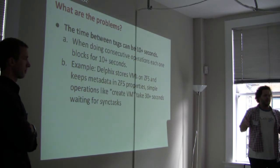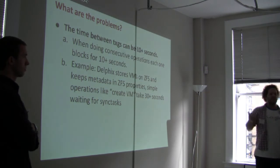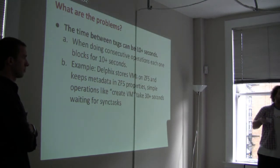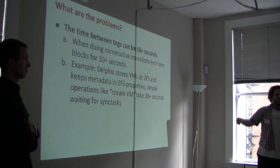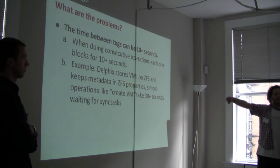Right? But if you're on a heavily loaded system, in order to finish the transaction, all the dirty data has to be on disk. So if you have lots of data all the time, it takes more than 1 second to sync it out, and so the IO throttle scales our target. We've got a system at Delphix where each TXG is about 10 seconds, I think. So each time you do an administrative operation, you do the ioctl down to the kernel, it puts it in the queue to be finished 10 seconds from now, basically.